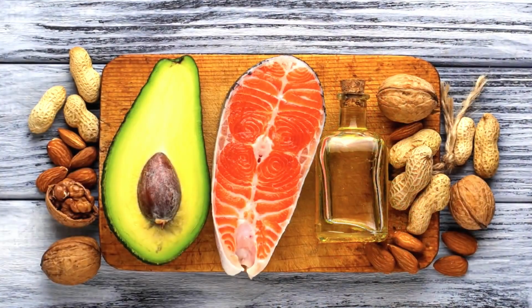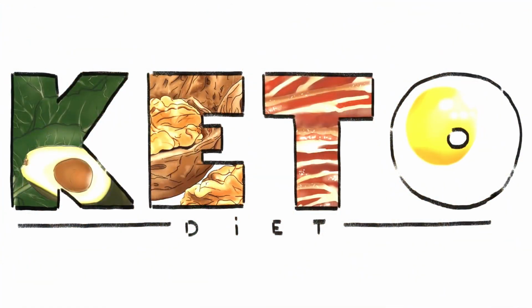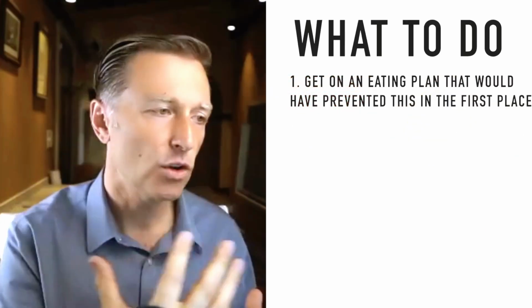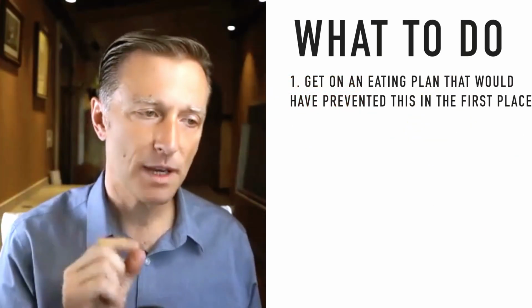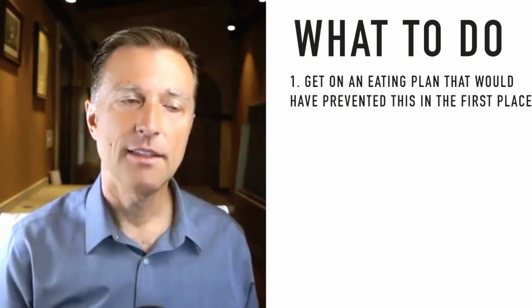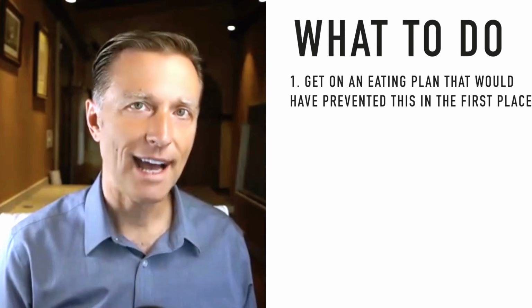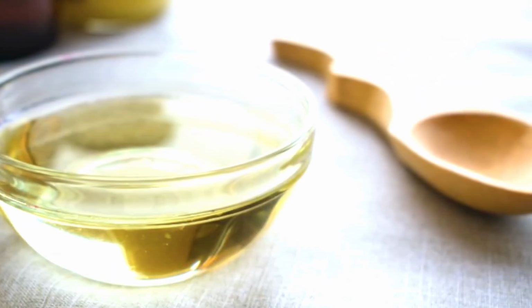The only thing I want to mention about being on a high-fat diet: I would do the ketogenic diet, but I wouldn't add additional fat, like in these keto cookies and these keto snacks, like a lot of people do. One special note about MCT oil, okay? MCT oil is a type of fat that doesn't stress the gallbladder out like other fats. So a little bit of MCT oil might be okay.